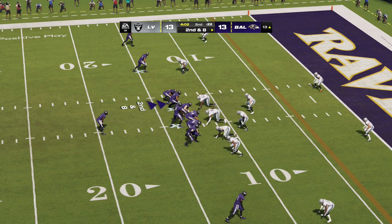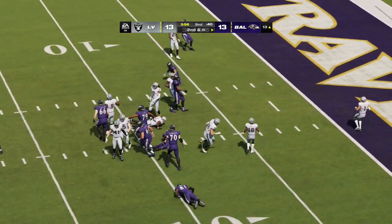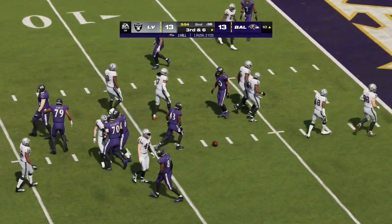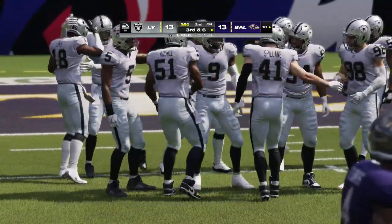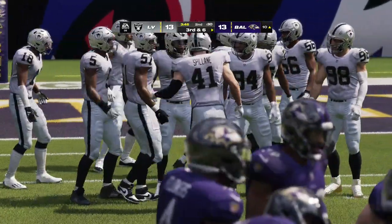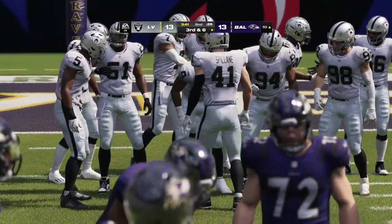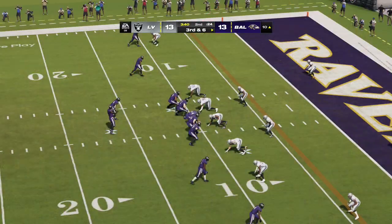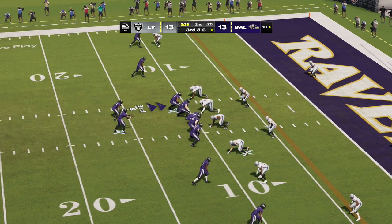2nd down and 8. They stay on the ground. This time it's Hill. And he'll get this one down to about the 10-yard line. Another 2-yard gain there, but they'll need to do better this time. It's 3rd and 6. They are in need of 6 yards here if they hope to move the chains.